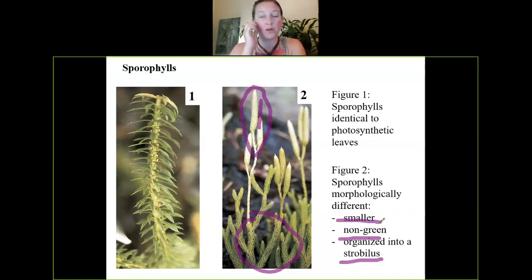And the reason they're smaller is because the idea of a strobilus is a stem with sporophylls on it. You're trying to get more leaves that have sporangia on them into a smaller area.